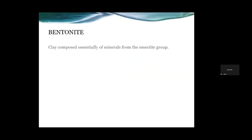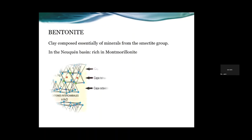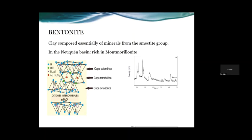Bentonite is a clay composed essentially of minerals from the smectite group. In Neuquén, the Neuquén Basin, a region in Argentina, it is rich in montmorillonite. Montmorillonite is very, very well known from other investigations. And you can see the XRD that confirms the structure of montmorillonite.